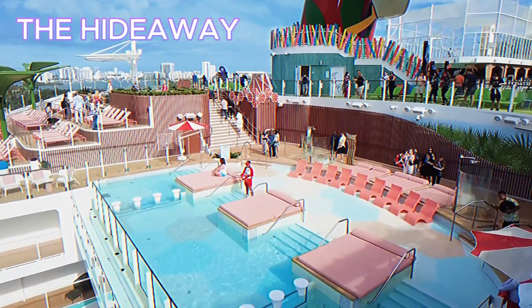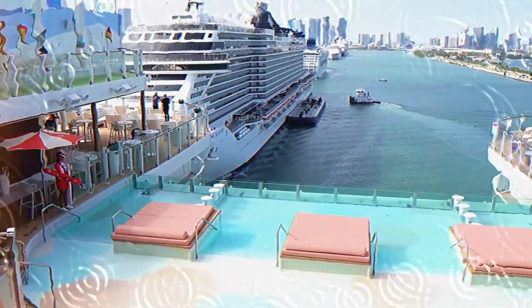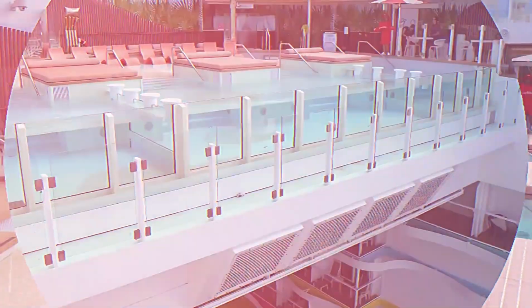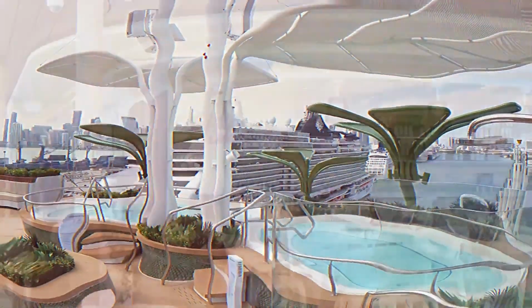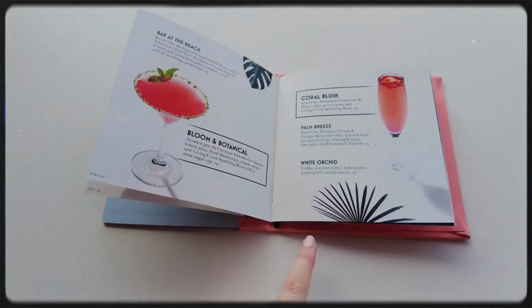The Hideaway. Adults looking for a spot of their own will want to head to the Hideaway, an adults-only retreat with the first suspended infinity pool at sea, and a bar that overlooks the wake of the ship. Hideaway Bar is home to the Bay at the Beach cocktail, which infuses the flavors of grapefruit and lemon into a light and refreshing poolside drink.